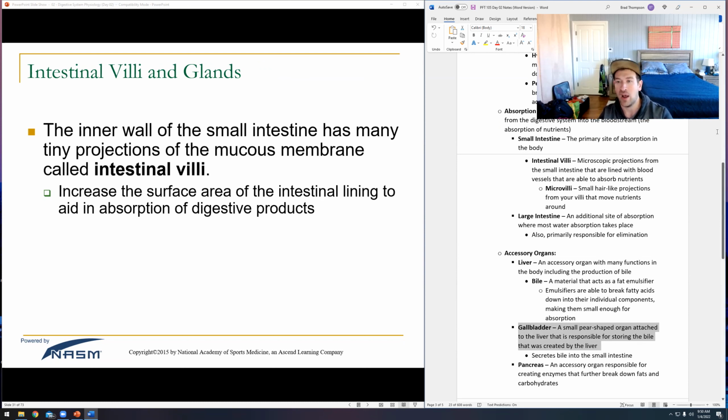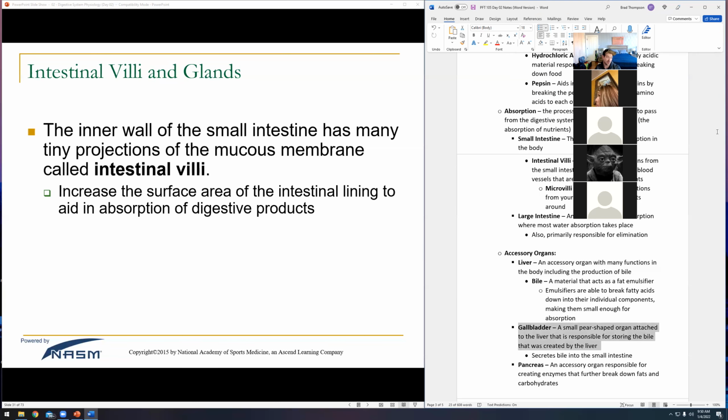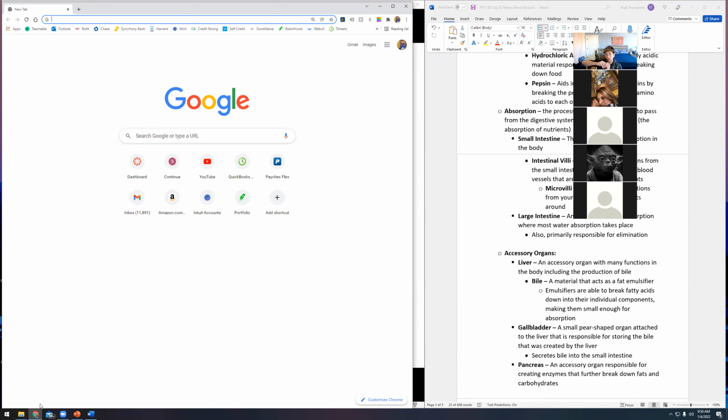Now, what is bile? Why do we need bile? Well, bile is what we call an emulsifier. If you guys have ever tried to clean off a greasy pan, like you cook hamburger meat, you use water, it doesn't do anything. You could use water all day and the grease just kind of stays on there. But if you squirt just a little bit of dish soap, it breaks all that fat up and it comes right off the pan. That is what bile does inside your body, right?